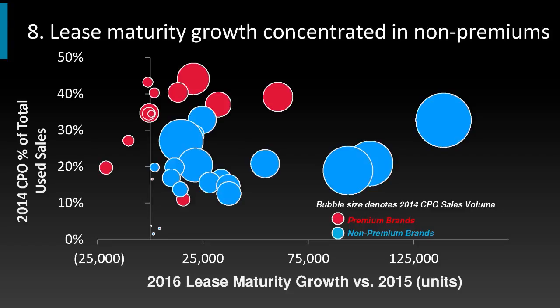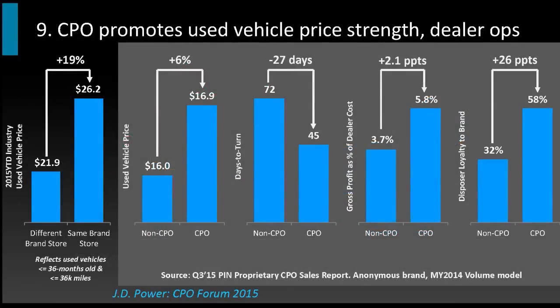We do expect that the lease maturity volume growth will be a boon for the industry, but it is all predicated again on brands responding and actually going out and certifying at historical rates and in fact growing that penetration. And we believe that that will continue. And here's the last slide as we kind of wind this up. I'm going to demonstrate a bunch of the virtues of CPO.